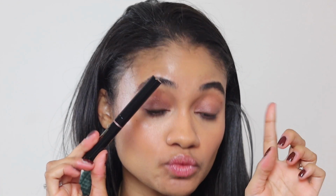I don't know if I said this shade name, so I'm going to say it again. It's Mushroom. Wait, is it? Now I'm questioning myself. It's Shroom, so close enough. Close enough, but this is really, really nice. I really enjoy this. I like the way it wears. It doesn't fade off funkily or anything like that.